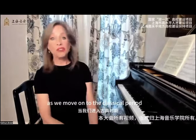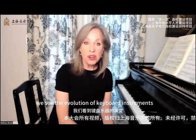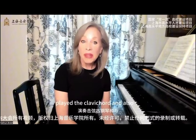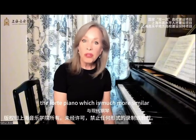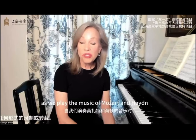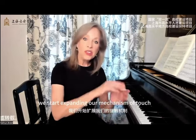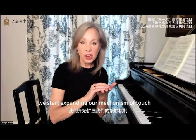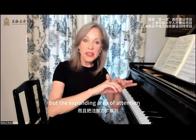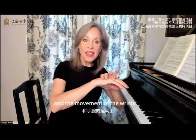As we move on to the Classical period, we see the evolution of keyboard instruments. Keyboard composers at that time played the clavichord and also the forte piano, which is much more similar to the modern day piano. As we play the music of Mozart and Haydn, we start expanding our mechanism of touch by incorporating not only attention to the finger, but the expanding area of attention to the weight of the hands and the movement of the wrists.